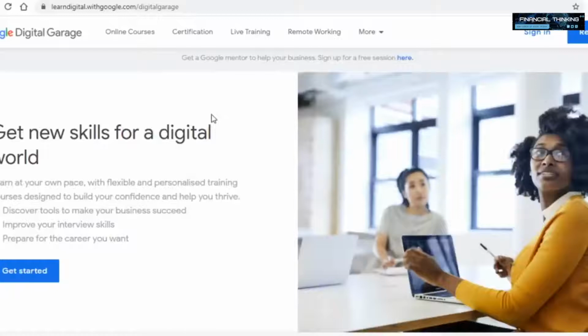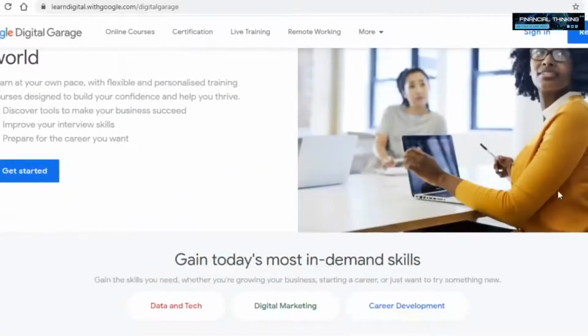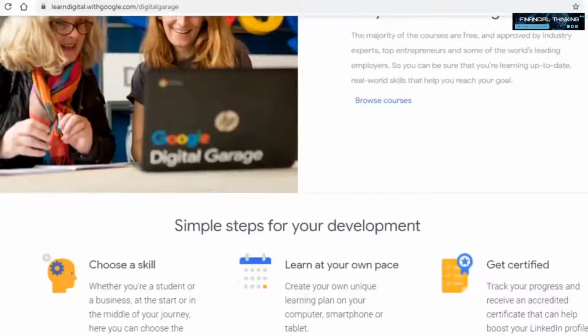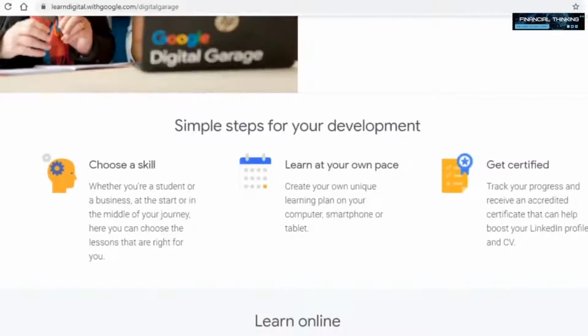This strategy, believe it or not, actually involves Google, and so your very first step is to come over to learndigital.withgoogle.com. Or alternatively, you can just come over to Google and type in Google Digital Garage and open up this page right over here. Either way, your first step is to come over to this website. Now, for those oblivious, let me explain what this is. This is Google's official platform where, for absolutely free, you can grab online courses that will teach you everything related to online marketing and online business.